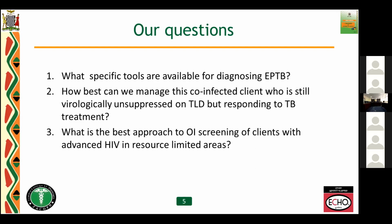The question I had for the team in Mongo is, did we add an extra dose of dolutegravir in this patient? Mr. Gondwe? Yes, we actually did add another 50 milligrams of dolutegravir. Okay, so there was optimization, but do we know at which point it was added? Was it added when the ATT was started or when we realized she was failing? No, we added it the day we started the ATT. Okay, so that's when it was added.